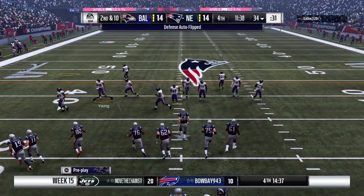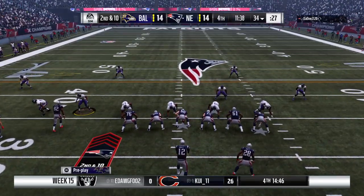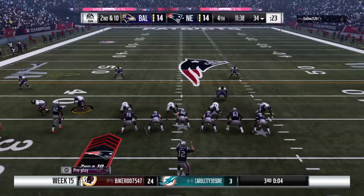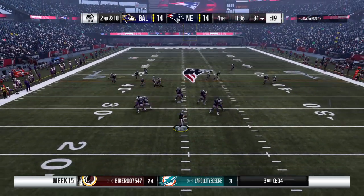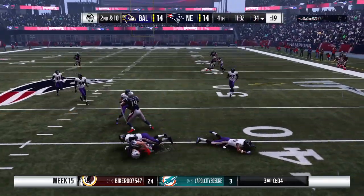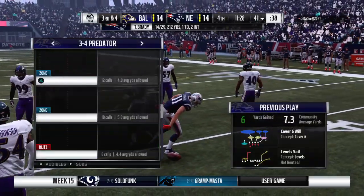From the 34, they'll come to the line on 2nd and 10. Brady again here on 2nd and 10. And he comes back with one complete. 6 yards is the pickup, and that'll lead to a 3rd down.